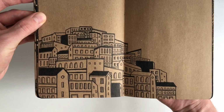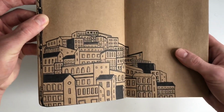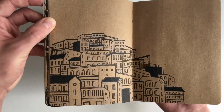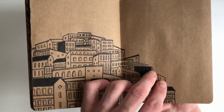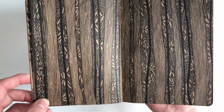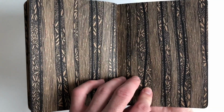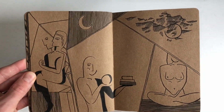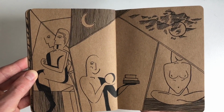A building scene. I really like this one. Hadn't drawn in months when I drew this one, so it distilled a confidence. And a little woodland scene, which I think took a night to do. And this one, which has meaning to me. A lot of them actually have meaning to me.